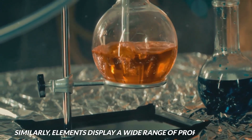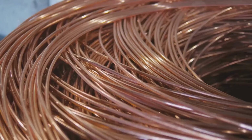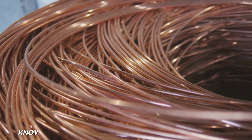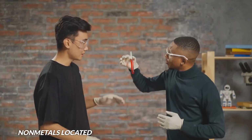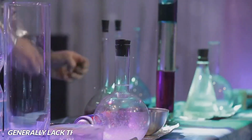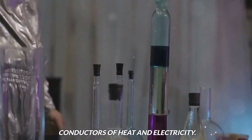Similarly, elements display a wide range of properties, from their physical appearance to their chemical reactivity. Metals, typically found on the left side of the periodic table, are known for their shiny luster, malleability, and ductility. Nonmetals, located on the right side of the periodic table, generally lack the characteristic metallic sheen and are poor conductors of heat and electricity.